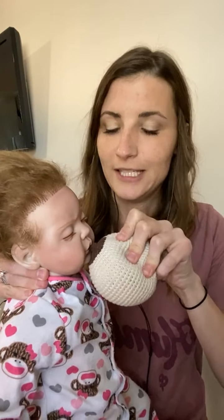And you can see how the tip of the nipple is pointing up to the roof of their mouth. That is going to get the nipple right where it needs to be. And when it's in the roof of their mouth, it's going to stimulate them to suck. So nose to nipple, okay? Nose to nipple.